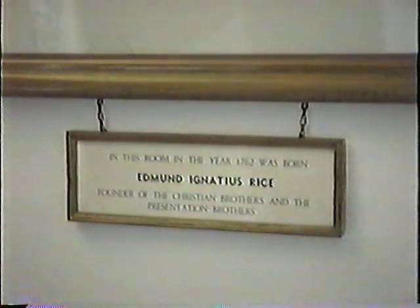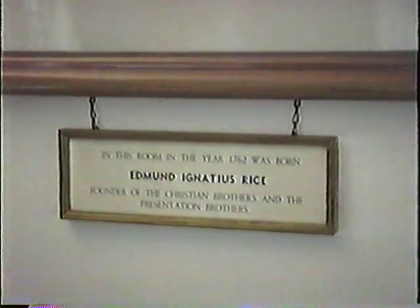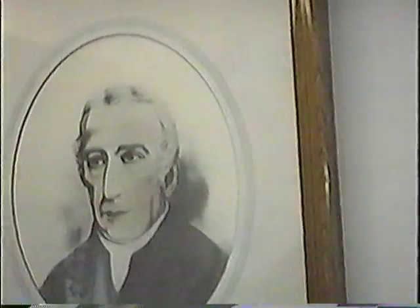And this is the room where he was born. This very room. And that unusual crucifix was presented to the family, probably by Father John Rice. Now, Father John Rice was his brother, and he was prior of the local Augustinian monastery here.